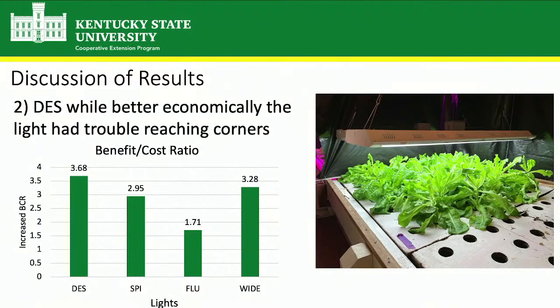So these are some intangible aspects that aren't necessarily in a partial budget analysis, but you need to be aware of in your particular operation what those intangible aspects may be and how that impacts your overall decision.